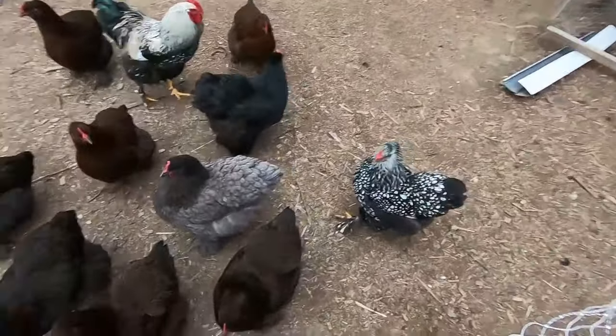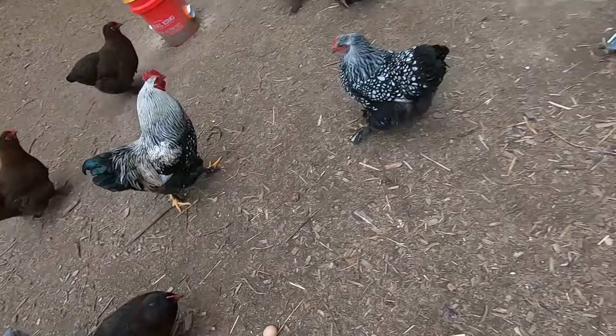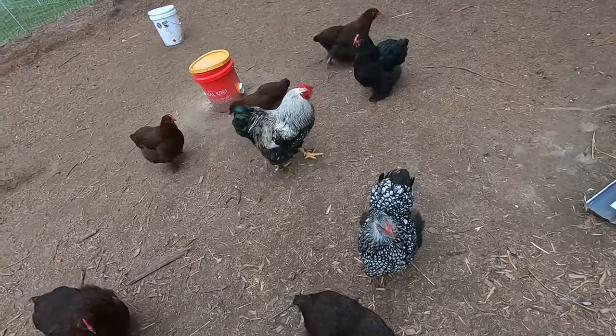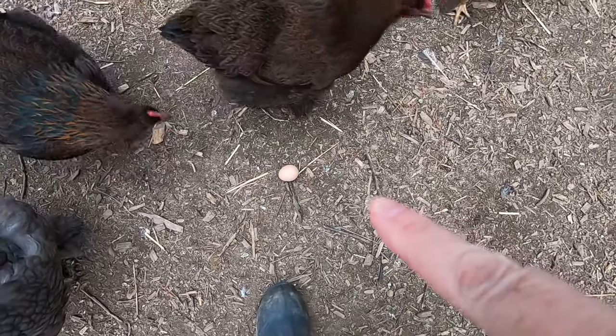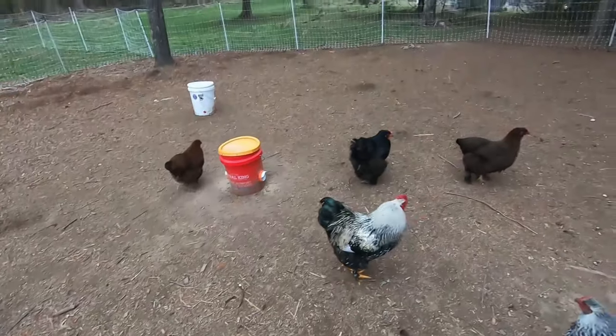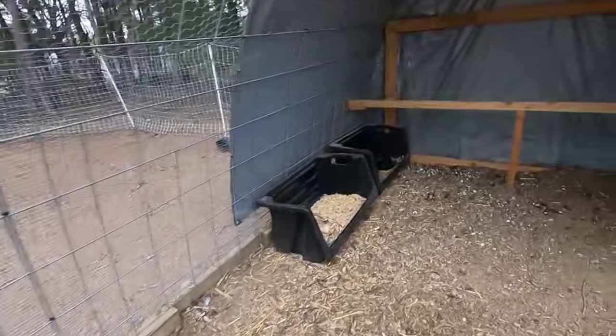The eggs stick to them sometimes. So I find eggs out here, which I know a lot of people are like, don't feed your chickens their own eggs. Well, you can see right here, this egg is just sitting here and they're not touching it. But if I was to crack it open, you bet they would.